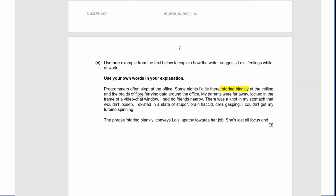What else can we put? And is clearly unhappy with the monotony the job entails. So the phrase 'staring blankly' conveys Lois's apathy towards her job. That's our first point. She's lost all focus. That's our second point, and is clearly unhappy with the monotony the job entails. That is our third point. We've got our 3 marks.